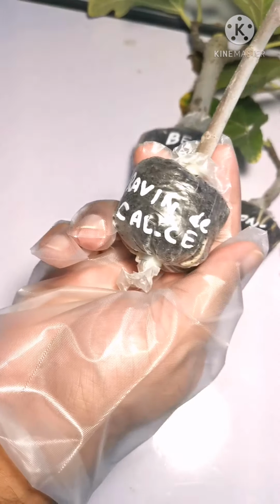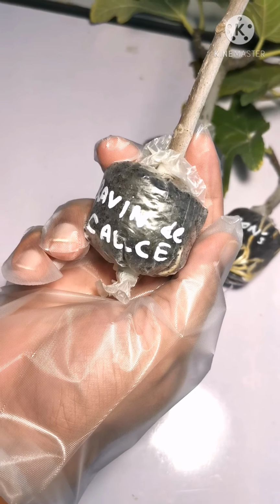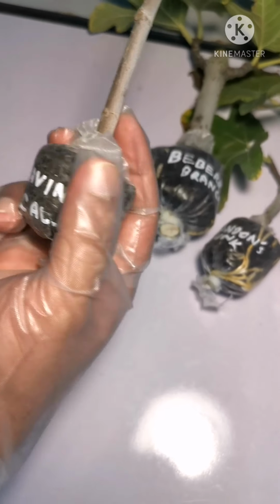This one is Ravine De Carls. For those of you who have seen this, this is a brilliant fig, lovely cracks, fantastic looking. Look up the Fig Agro Lab Asia Facebook page and you will know what I mean.